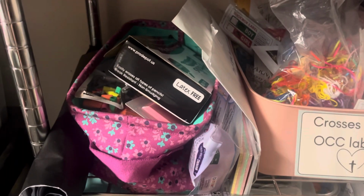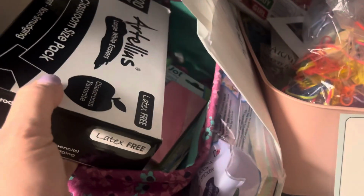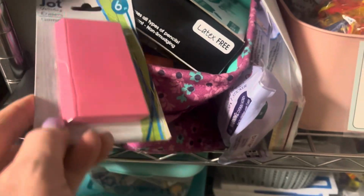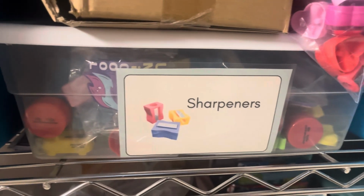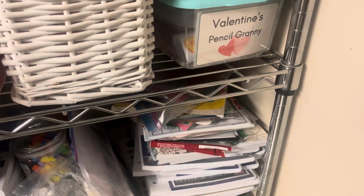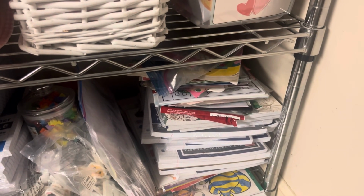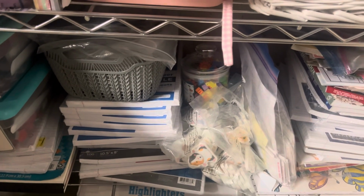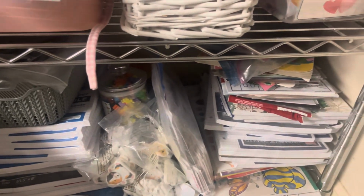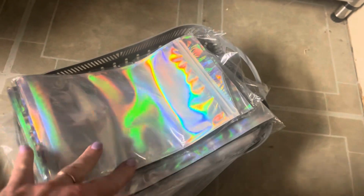And then over here is a big cloth bin of just erasers. So I have a box of Artolini's. Anytime I find big erasers, I tuck them in there. And I forgot to show you this little bin here of more sharpeners. And then down below, probably the messiest of the shelves, is just stacks and stacks of paper. Whenever I find paper for like a quarter, or recently I found all this paper at Target for 29 cents, I buy a whole bunch of packs and put them away because I use them for pencil packing. And then in this little basket, I have all of these bags that I use for the Pencil Granny, different size bags for packing pencils.